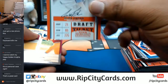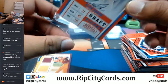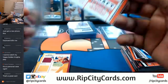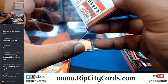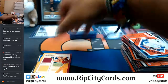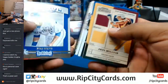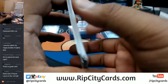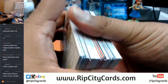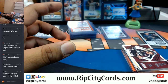We got Alex Fajedo with the on-card auto. Man, Panthers are playing out of this world right now. They are banging. Yo, Carson Wentz might not make it out of this game. I'm starting to worry about Carson Wentz. There were two Royce Lewises in the first half. This is very true. And now a third one in the second.